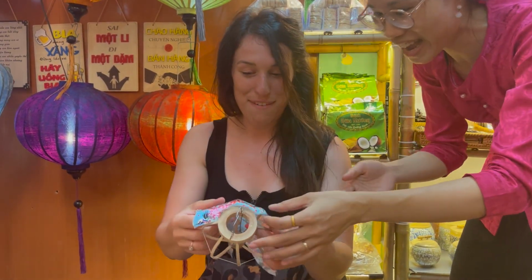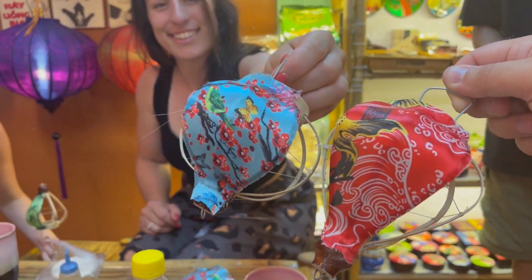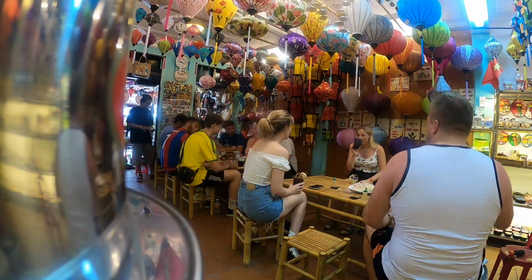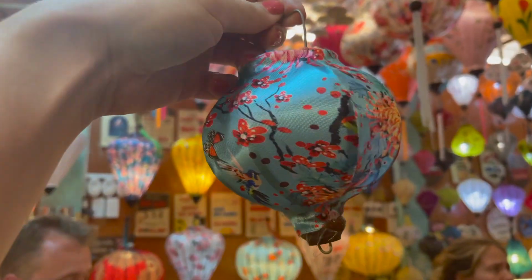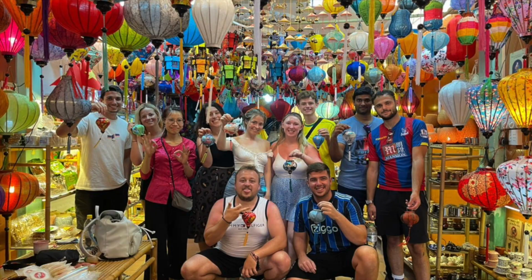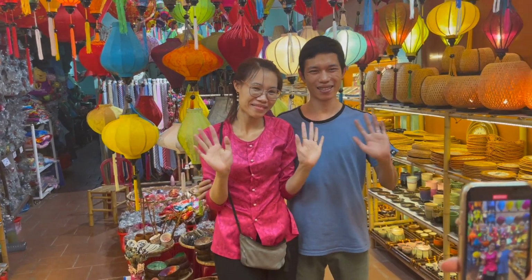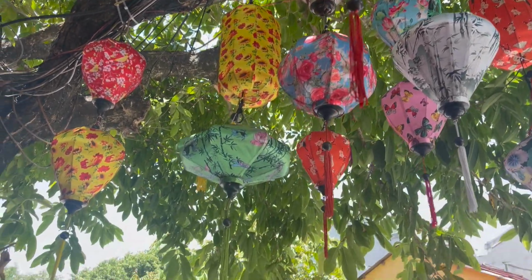Smash it, babe. Perfect, yeah. Thank you. Oh, lovely. Killing it. It smells like disposable. Ignore my frayed edges. My frayed edges. Yeah. Look at all these beautiful lanterns.